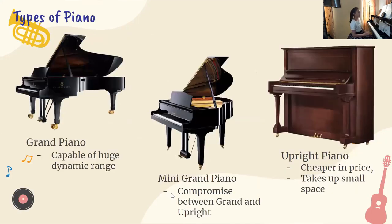Next. So there are different types of pianos. The biggest one is the grand piano. It's capable of huge dynamic range. The other one is the upright piano. It's cheaper in price and takes up small space. The mini grand piano, which is this piano right here, is the compromise between the grand and upright piano.